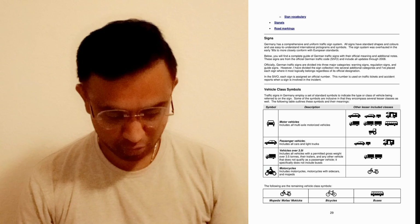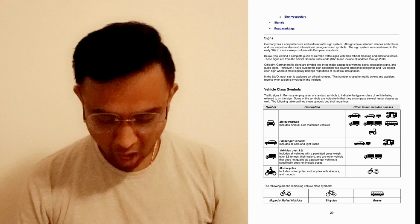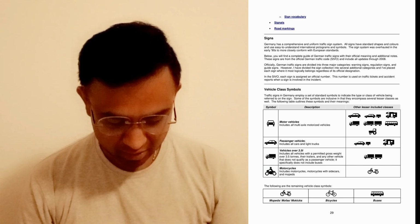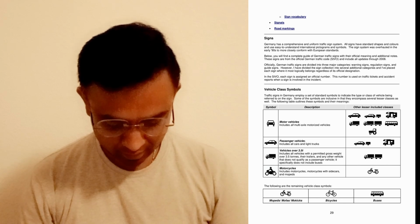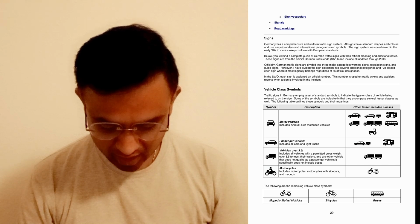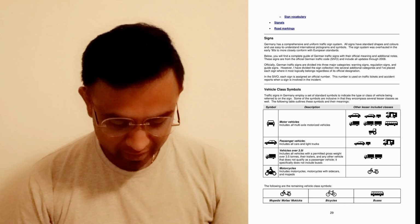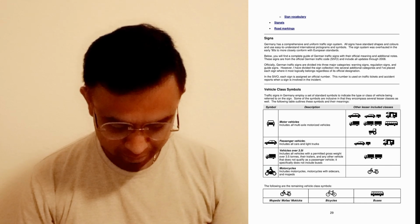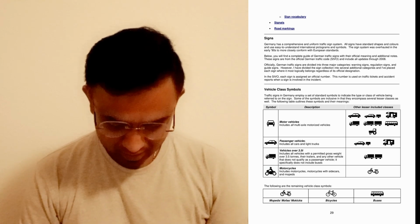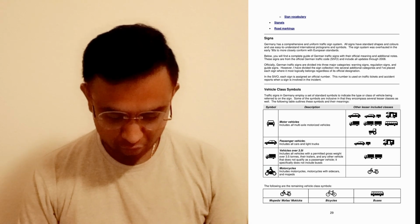Vehicle class symbols. Traffic signs in Germany employ a set of standard symbols to indicate the type or class of vehicle being referred to on the sign. Some of the symbols are inclusive in that they encompass several lesser classes as well. The following tables outline these symbols and their meanings. Symbol description, other lesser included classes. First, motor vehicles include all multi-axle motorized vehicles.